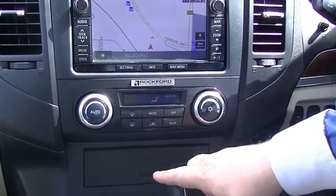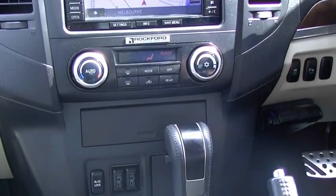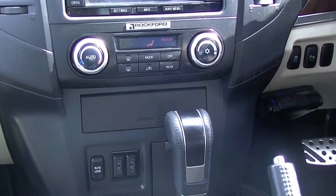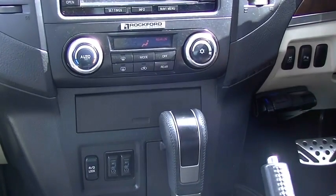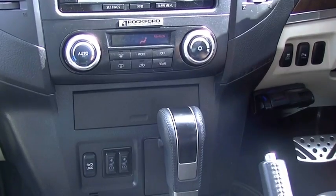Coming down from there, we do have our climate control. Single zone in this car because really it's one zone inside the doors of a car. It does have rear air conditioning as well, so you can actually bake the people in the third row if you're feeling, you want to.